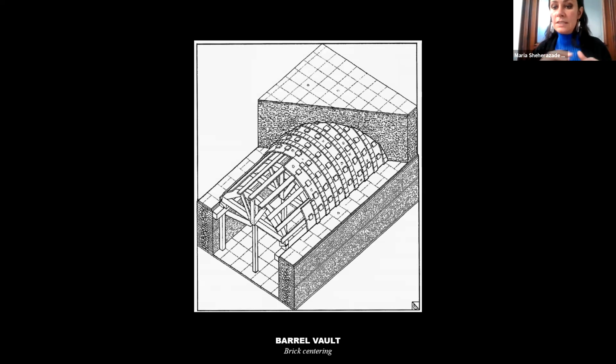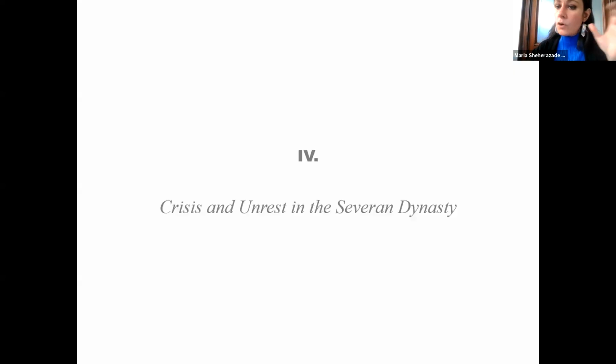And this brick skin would protect the timber from sticking to the concrete, allowing then the reuse of the formwork. This would address the scarcity of timber that became problematic in the imperial era because of deforestation, of course, so a massive ecological crisis. But also the reuse of the formwork meant fewer carpenters and therefore a lessening of the need for skilled and very expensive labor. And of course, using less and less skilled labor was essential because, especially towards the end of the 2nd century, social and economic crisis was rife in the empire.